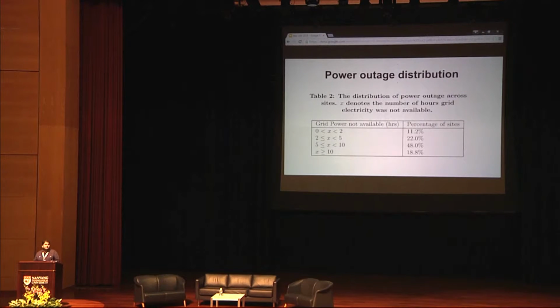And even if grid power is available to these sites, it is highly fluctuating. A wireless company in South India reported that a grid supply of 240 volts can vary from minus 1,000 volts to plus 1,000 volts, which leads to device failures. So in essence, there is a heavy reliance on diesel to power base stations in developing countries.